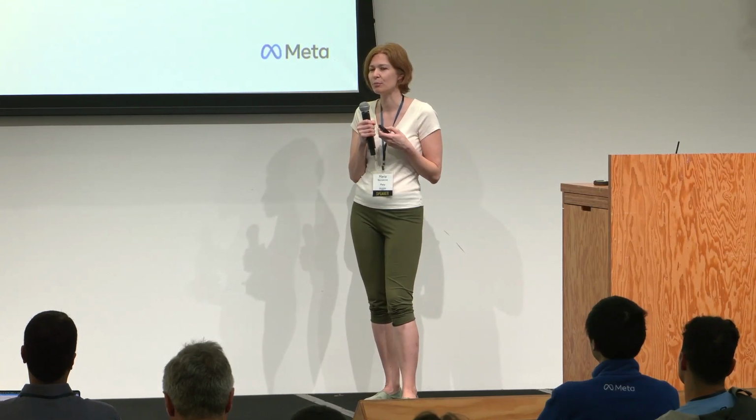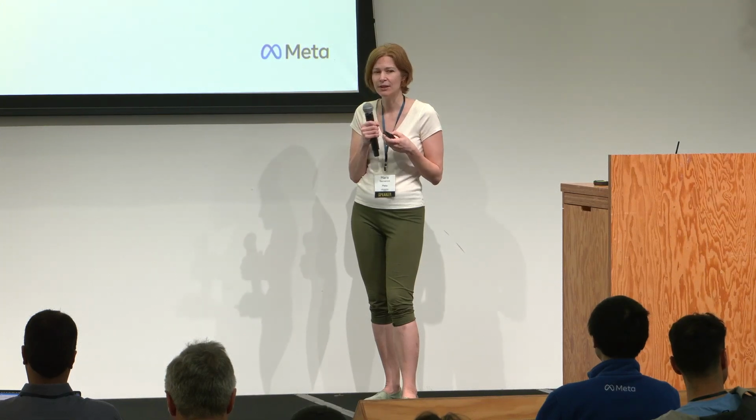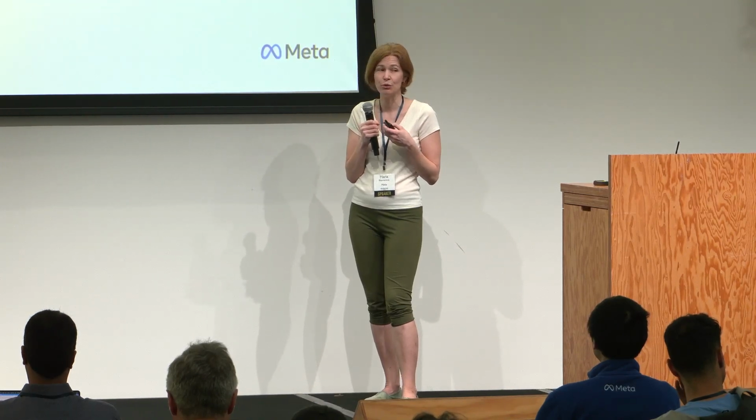In summary, it turns out that data loading for AI is very similar to what we do in Spark and in Presto, but it has its unique differences. The nuances matter, and they require new capabilities, new features, new optimizations.